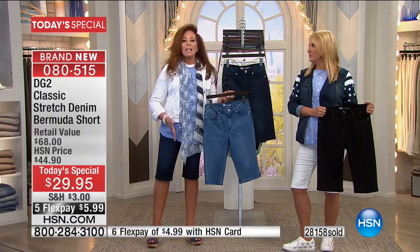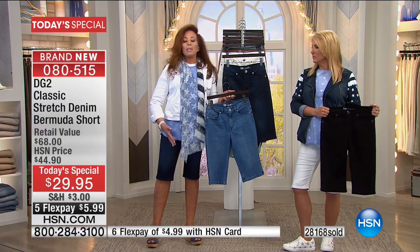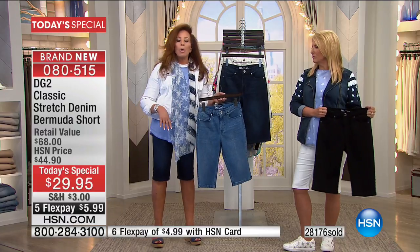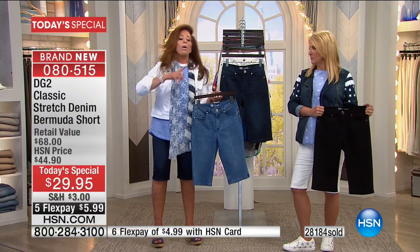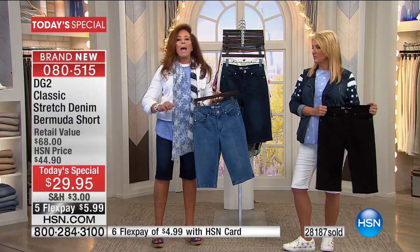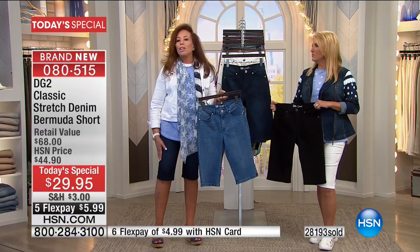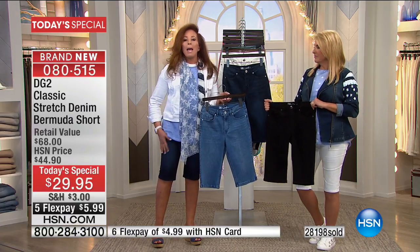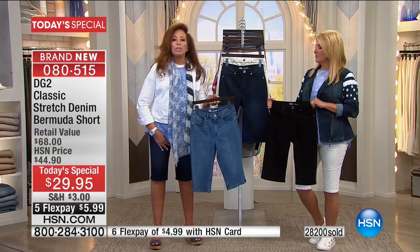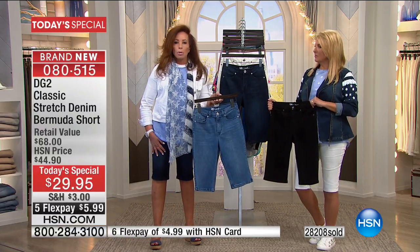Exactly. And this is the kind of short where I can, with confidence, go out and create the mood I want to create for the day. Boho, kind of maybe kickback, preppy with a little blazer or summer blazer. You're going to love these. They have the best cut to them. And they are in our classic denim, which still has stretch, but has more control to it.